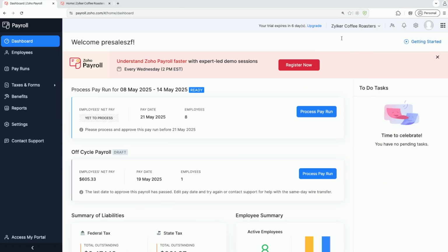All right, so most of you would be familiar with the UI of Zoho Books, right? So it looks similar. All the finance applications almost look similar. In the same way, as an admin, when you log into Zoho Payroll, this is going to be the landing page, and we call this the dashboard.